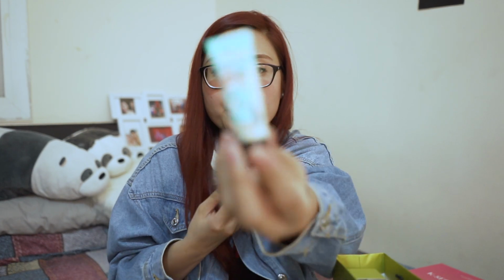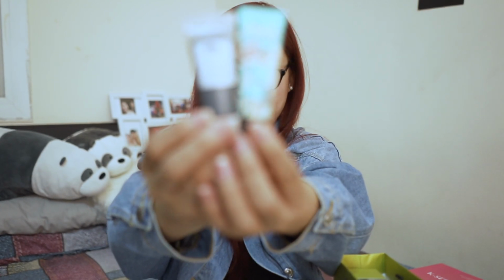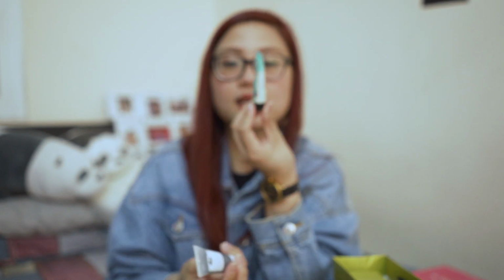So I also have minis. The for professional and origins clear improvements. Yan. So minis lang sila. This is actually a primer. And this one is a wash-off mask. Maliit lang. I like Benefits primer. So right now I'm using the pink one.